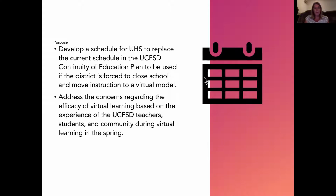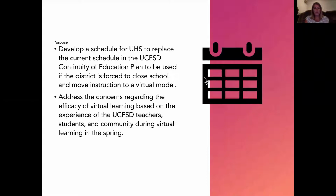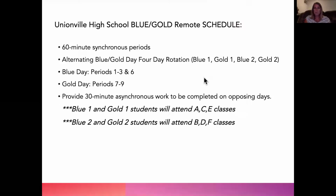And we needed to address the concerns regarding the efficacy of virtual learning based on the experience of the Unionville-Chadds Ford School District teachers, students, and community during virtual learning in the spring. So we did numerous surveys and took all of that information back into making this schedule.